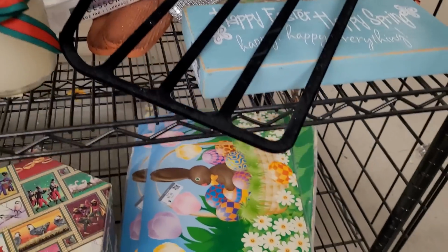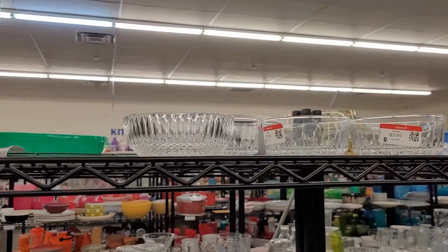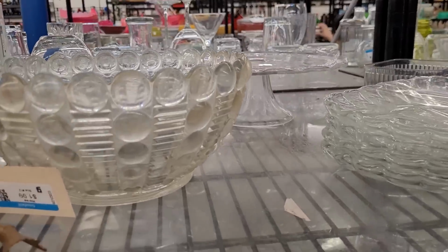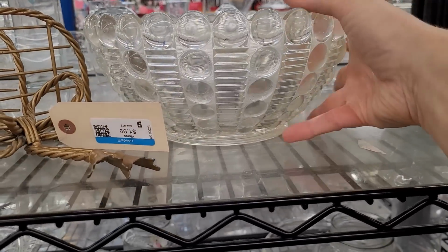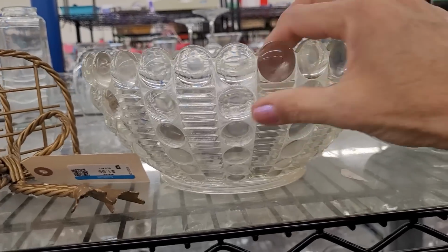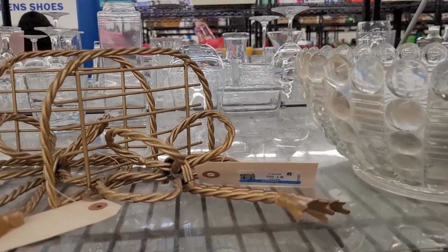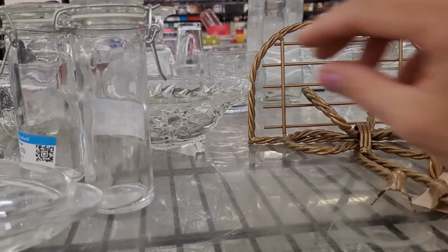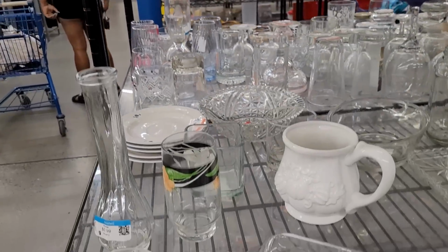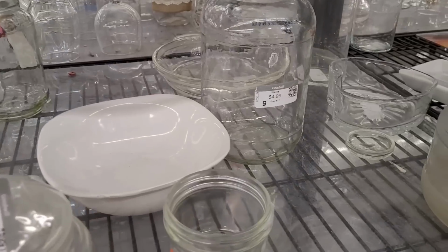Easter bits and signs. Here we are in the kitcheny bits, looking at the clear glass section. This is a beautiful vintage serving bowl. Look at those bubbles and ridges there. Really classic mid-century, only $4. I don't need any more large pieces for my booth at the moment, so I'm going to leave that for somebody else. If you need a lovely big serving bowl, I'm at the Goodwill, Rainbow and Cheyenne, so come on down and give it a good home.